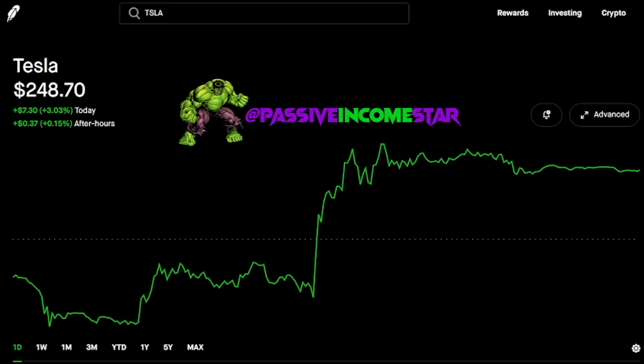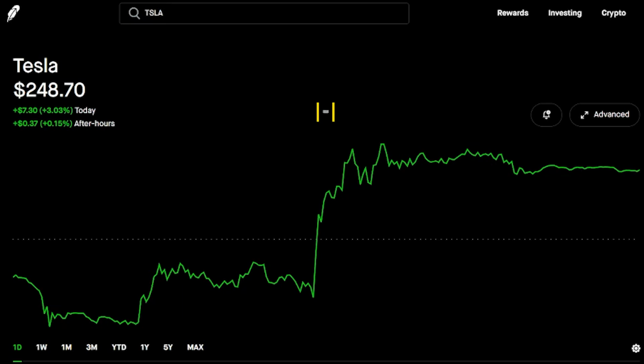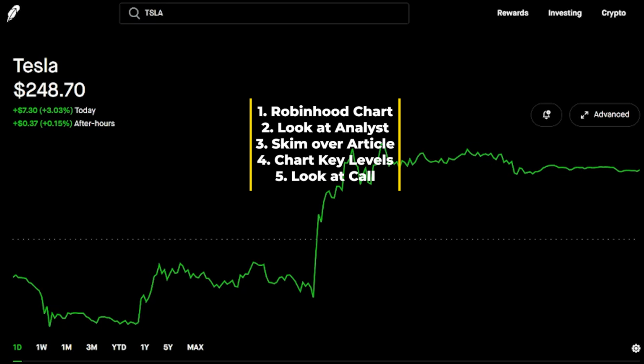So for this week, obviously coming up, let's go ahead and get into the summary. First thing we're going to do is look at some key levels here in Robinhood. Then we're going to take a look at an analyst who has recently had a review of Tesla, and then we're going to hop into an article. That article is just going to explain exactly what's going on with Tesla and why it had that pullback. And then we're going to look at Tesla inside of TradingView. And then finally, we're going to look at playing a potential option based on these levels.